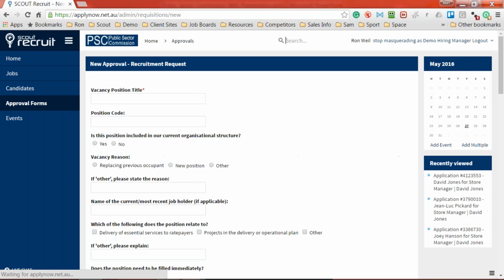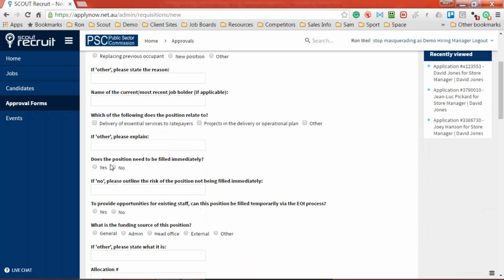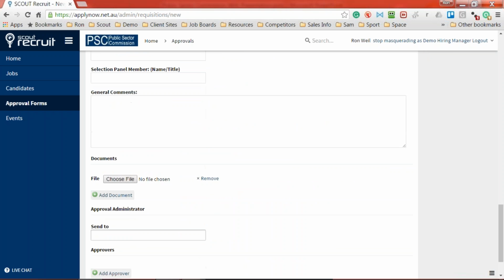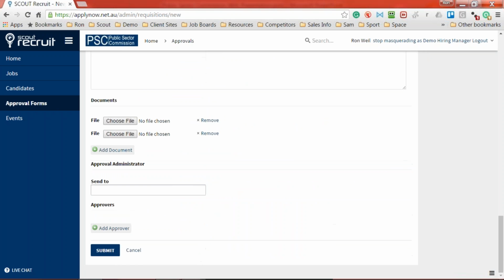new approval. Now, this approval form is a completely configurable form, and you can have multiple forms, perhaps for a new hire or a replacement. And you can see the type of content that we can have. You know, you can have text, you can have yes, no's, multiple choice. It's a very intuitive form, really easy to use. It can be as long or short as you need it to be. And then down the bottom, it does support multiple attachments.